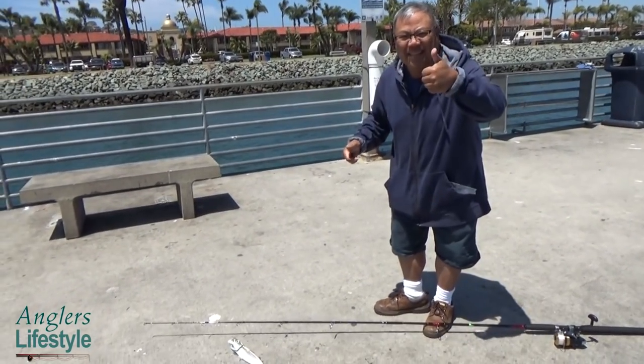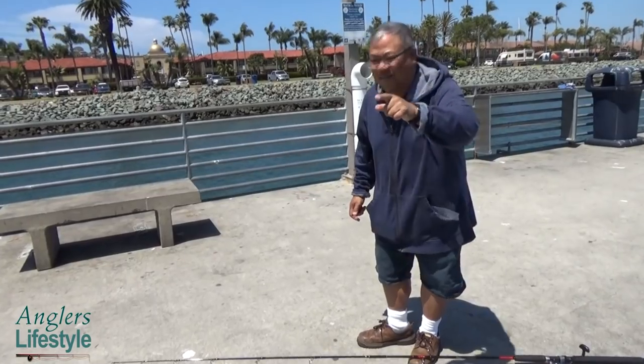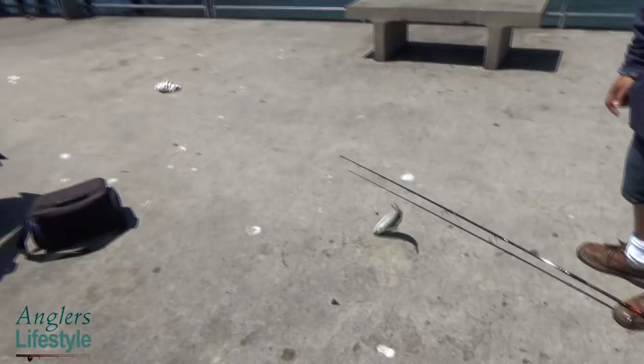What is it? Shelter Island. Shelter Island Pier. All right. Thanks to my friend Dave here for turning us into pier fishermen.